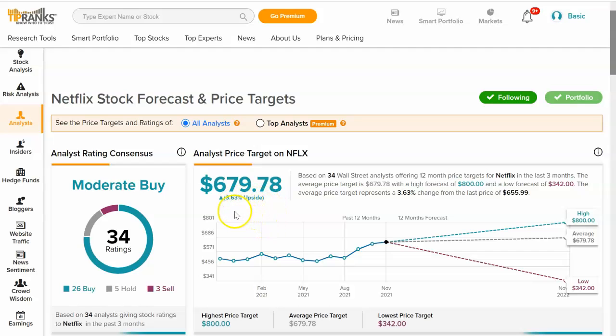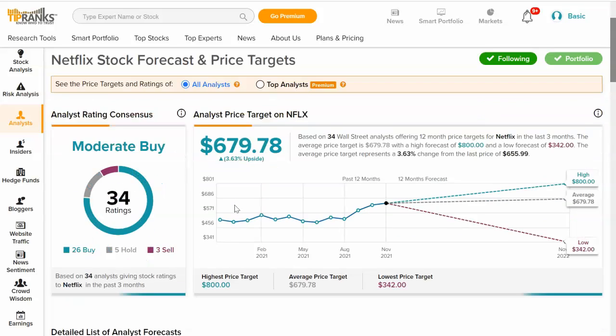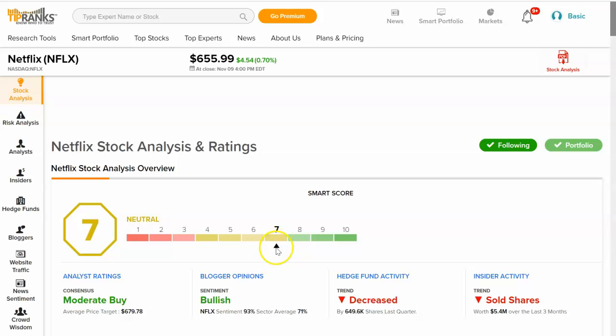Because if you have a small account of $5,000 and $5,000 of margin, that's 10 grand. You don't want to spend more than about 10% per investment. So that means $1,000, which lets you buy two shares, essentially, rounding. And this has only got a ranking of 7. I thought it'd be higher.